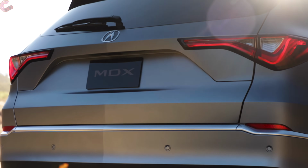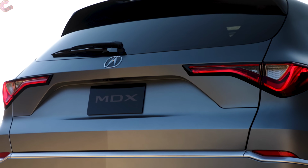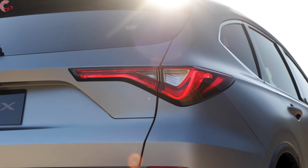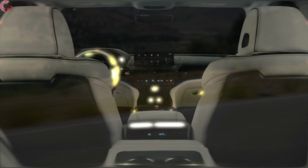And as far as the back design, it of course also has a sportier look. And I will say that I really like the way that the taillights look. It seems like they have a better look to them, a little sleeker looking than what you have in the RDX and the new TLX.